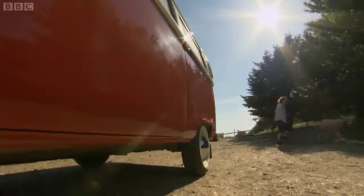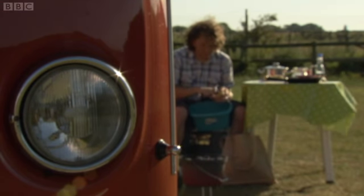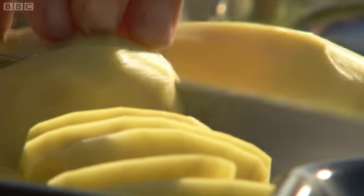Stay away from the van. Having successfully guided the herd away from my paintwork, I headed off to prepare dinner for Claire and Jason. A potato classic, but with a goaty twist.